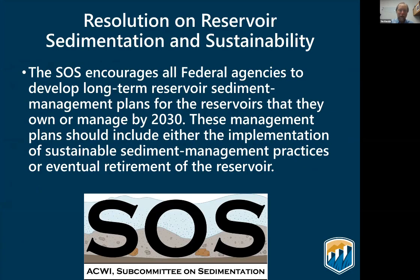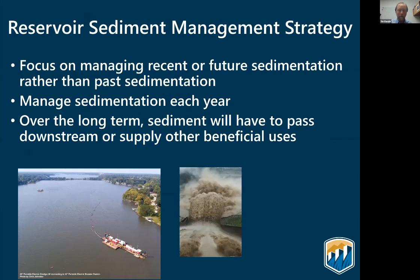Our Subcommittee on Sedimentation, which is now being retired, but before it was, the subcommittee encourages all federal agencies to develop long-term reservoir sediment management plans for the reservoirs that they own or manage by the year 2030. And these management plans should include either the implementation of sustainable sediment management practices or the eventual retirement of the reservoir. The U.S. Society on Dams adopted a very similar resolution, except they call on all owners of all dams to do the same thing.